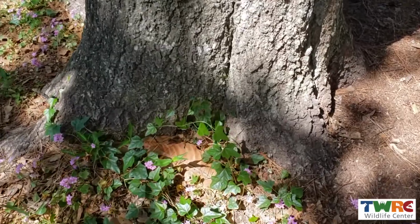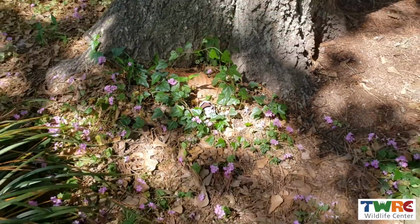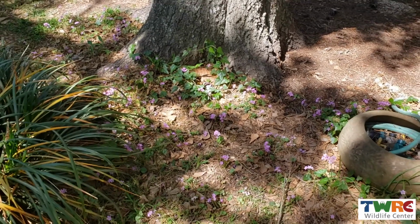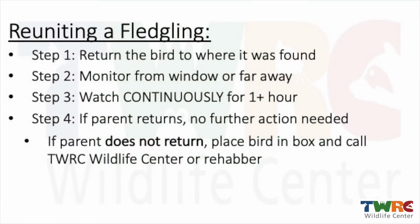Return the bird to the place on the ground where you found it. Watch continually for at least an hour from a window inside your home or at least 40 feet away to see if the mom returns. If the mom comes back, no further action is needed, but if she doesn't, put the baby in a box and contact a wildlife center or a wildlife rehabber.